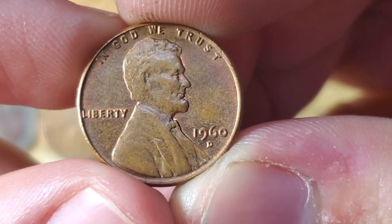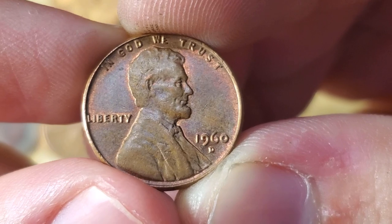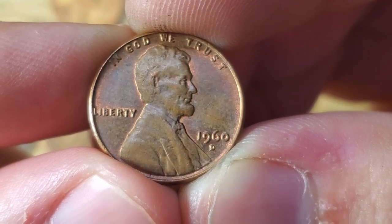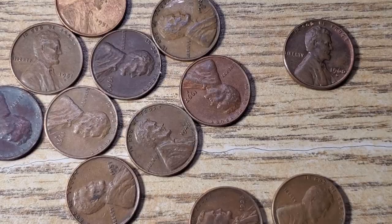And I did verify we did get a 1960D small date. I did a little research. These aren't worth much unless they're in really nice condition, maybe a couple bucks. But all right, guys, let's move on to box number 5.